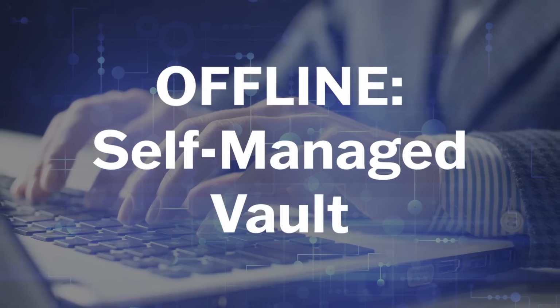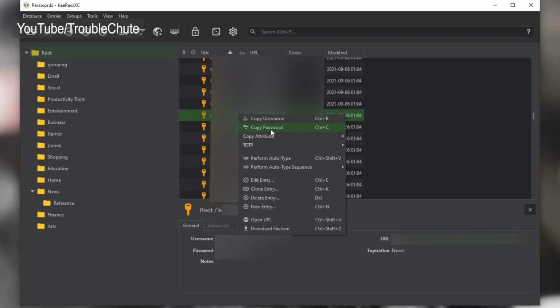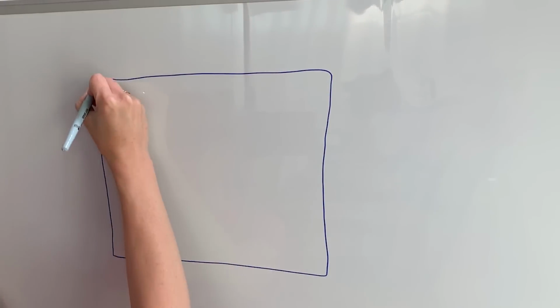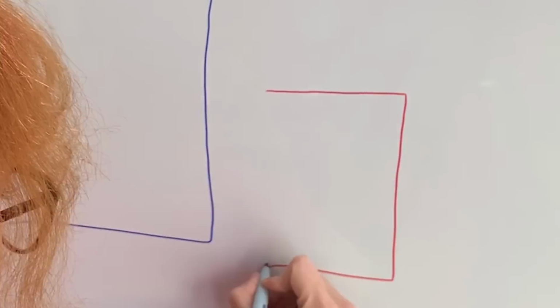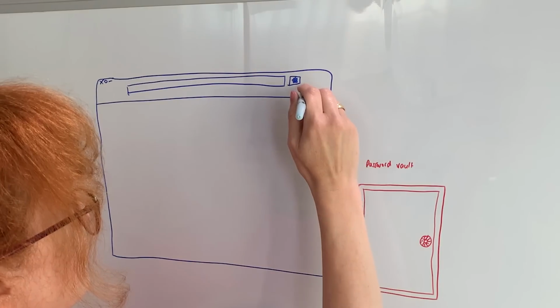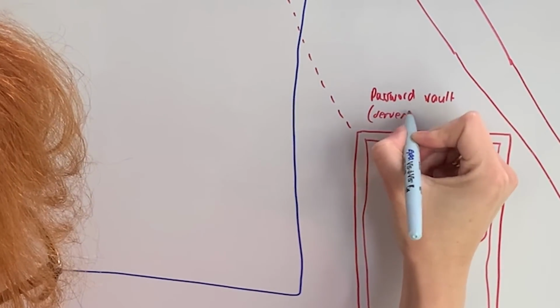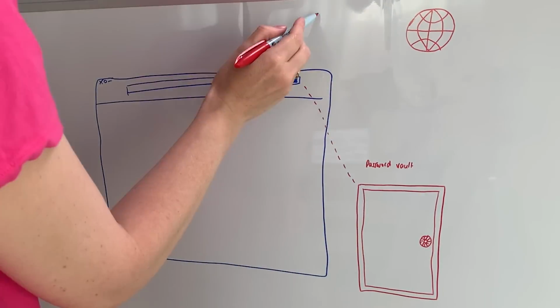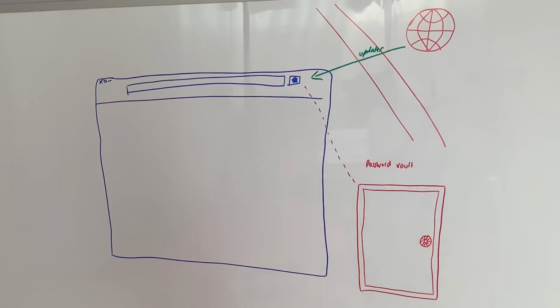Finally, let's talk about self-managed password vaults that are completely offline. The go-to for this is probably KeePassXC, which we mentioned earlier. This is an offline app, and to use it, you just copy and paste each password manually into websites. There's also an offline browser extension that you can use which will make accessing the passwords easier for you. The extension talks directly to your locally stored KeePassXC password vault, which itself acts as a server. It's all offline, and the only time the extension talks to a server on the internet is for update checks or if you download favicons.